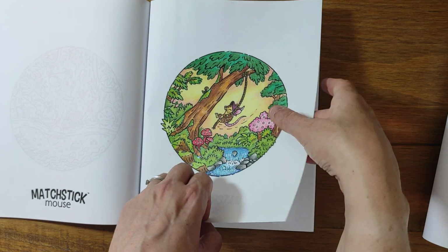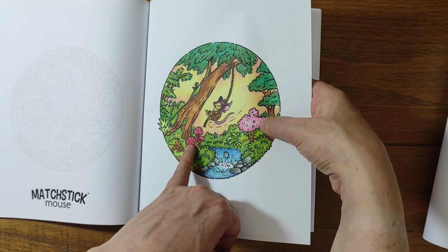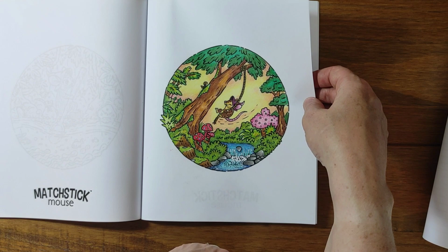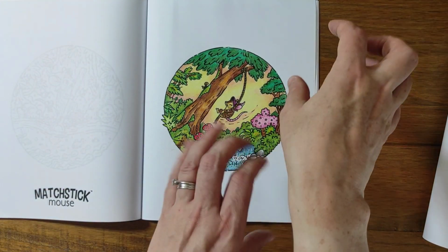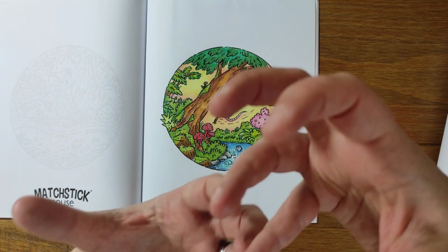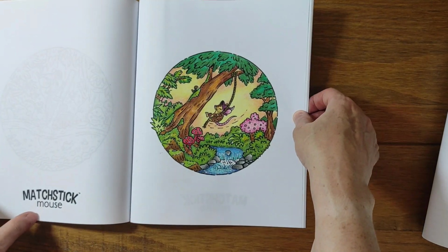There's some Pentel Dual Hybrids just on the dots in these trees and on the mushrooms. I think they're Stickles actually. And then for the water, I added some Enchanted Shimmer in there. And I have to say, I really like the way that it's come out. So I may well do a bit of experimenting with doing more pencil ones for where the mouse is a little bit closer up. But yeah, so that was my one from Matchstick Mouse.